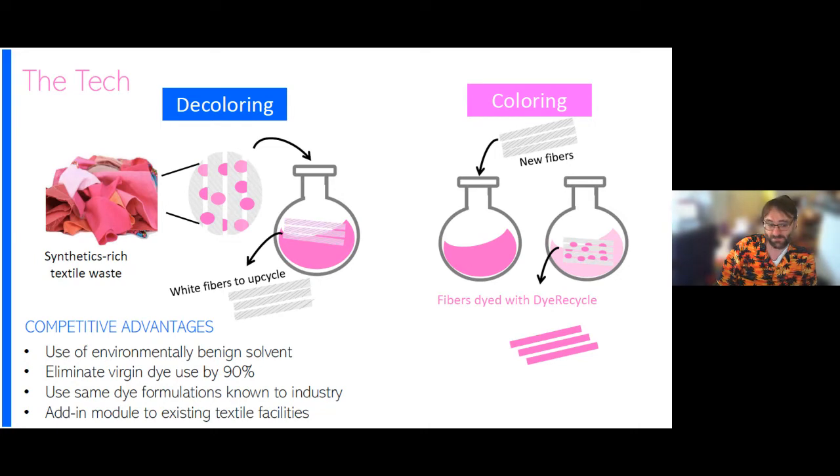And it's about 90% effective. So about 90% of the dye that comes out goes back in. In principle, this would reduce the amount of virgin dyes that need to be manufactured by 90%. So it would turn that 20% of global wastewater to 2% global wastewater. I mean, that sort of thing is a big impact.